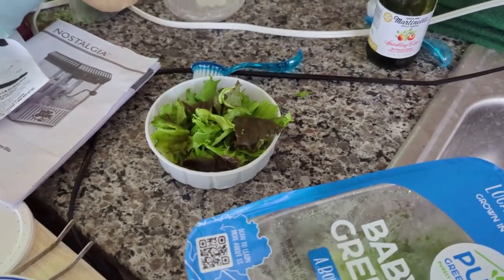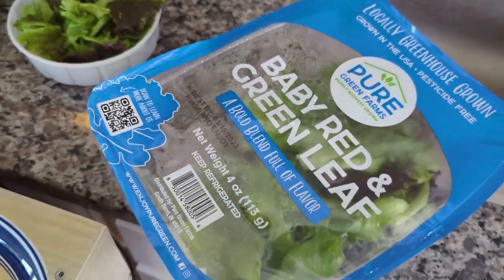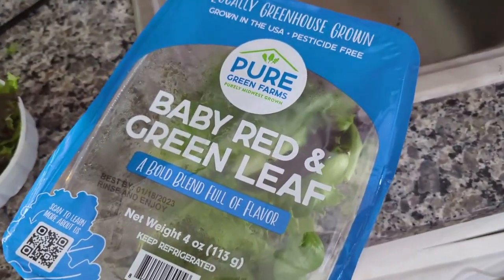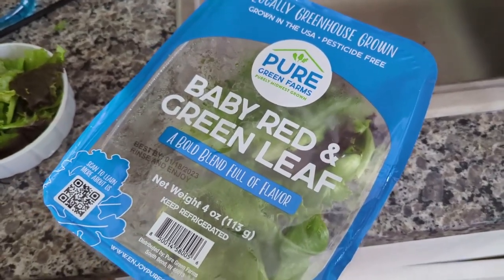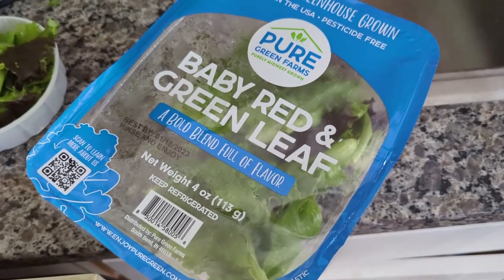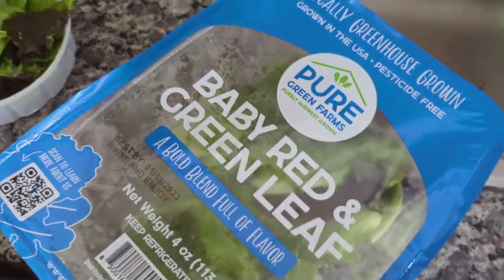So if you guys know anything about bearded dragons, you know that they are supposed to get a mainly leafy lettuce diet with lots of greens and good lettuces, not necessarily iceberg. So I get this red and green leaf mix from Walmart, and it is fantastic. I always make sure I get the one without the spinach, because spinach can inhibit some of the absorption of vitamins in bearded dragons' bodies. A little bit here and there slipping in won't be the end of the world, but I like to keep it out of there.